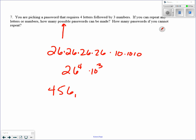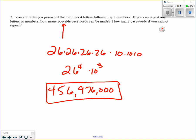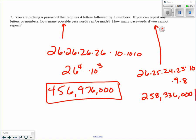passwords. Now, what happens if you can't repeat numbers? Things get a lot more interesting now. So here we go. 26 times 25 times 24 times 23 times 10 times 9 times 8. Again, because you can't repeat it, once you have one letter, then the next one you can't have that letter. And so this makes a lot less now, 258,336,000 passwords.